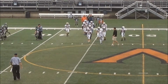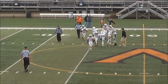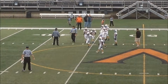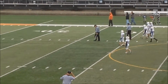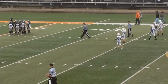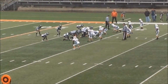Late flag. Tripping. On the offense, that'll work. Got a personal foul on the offense. 15-yard penalty. It's during the play.